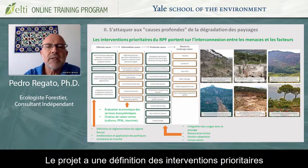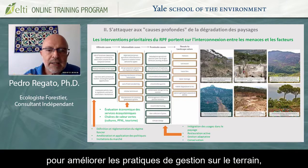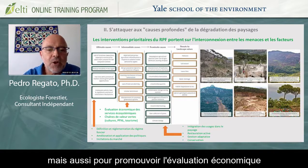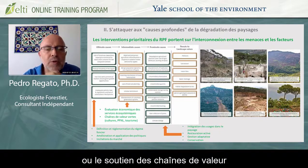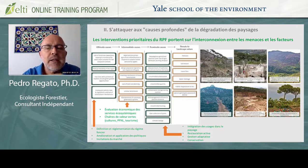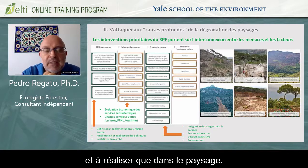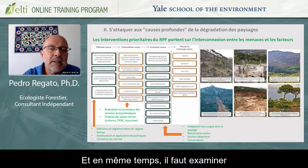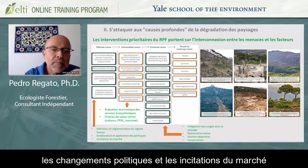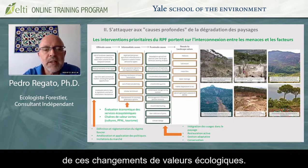In that way, the project has defined priority interventions directly to improve management practices in the field, but also to promote the economic evaluation of ecosystem services and the identification or the support of value chains that will push people to come back to the landscape and realize that in the landscape they can make an economic benefit, and at the same time looking at the policy changes and the market incentives that are needed in order to support this green value chain development.